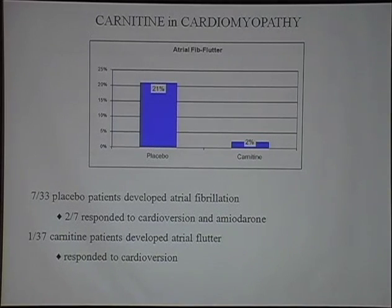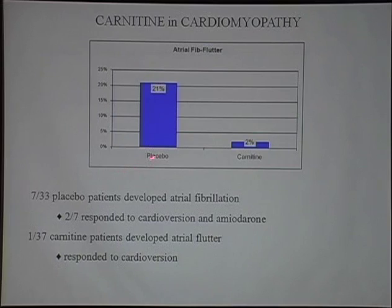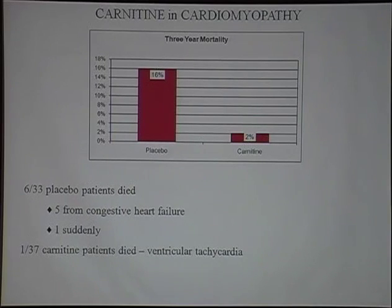Atrial fib flutter, a cardiac arrhythmia. We don't like to see that in our heart failure patients. It leads to decompensation. Then we need to put you on Coumadin. That occurred in 21% of those on placebo therapy and in only 2% of those on carnitine. So it protected against cardiac arrhythmia. 3-year death rate was 16% with placebo therapy, 2% with carnitine. Wow. Drugs can't do this, but helping Mother Nature do what she intends to do will do this.